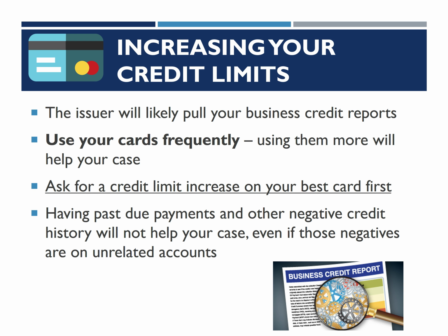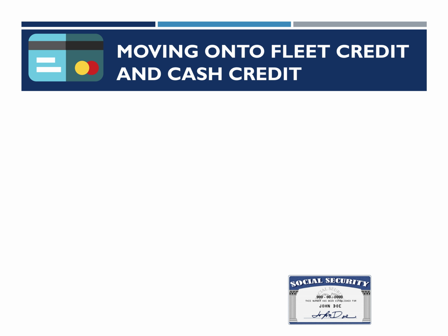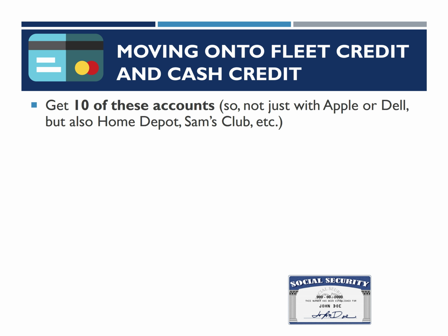Having past due payments and other negative credit history will not help your case, even if those negatives are on unrelated accounts. Brand new business credit card accounts won't get increases, so be patient. If your credit limits are too low, don't worry. Give it some time and continue to build a good payment history. Allow 60 days for these accounts to report. Get 10 of these accounts, so not just with Apple or Dell, but also Home Depot, Sam's Club, etc. And as with all credit, use it responsibly.